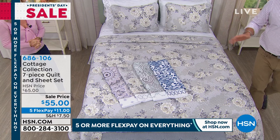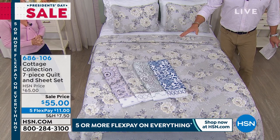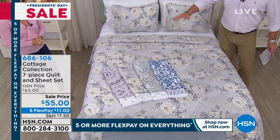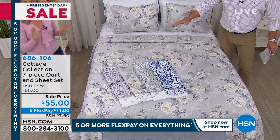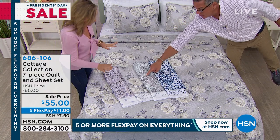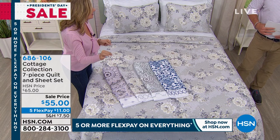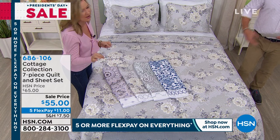Throw everything in the wash, throw everything in the dryer. Beautiful, soft. And I would say unisex colors and prints. The prints are beautiful. They're really gorgeous. And what amazed me when I saw, look at this one, is you are getting custom embroidery on your sheet set with every single one.